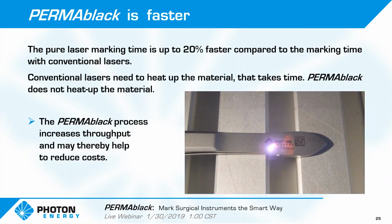Finally, the speed of the system. Since the laser is not heating up material, it can mark quite fast. Our customers have noticed a difference of about 20% compared to conventional markers. This effect may or may not matter for you. It all depends on your production volume. The video you see here shows a typical PERMAblack marking process.